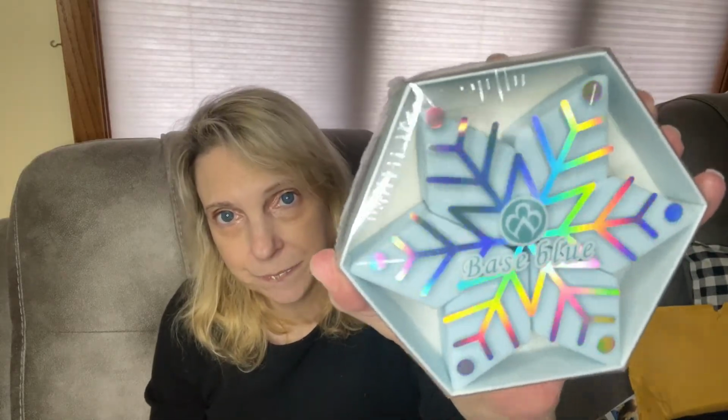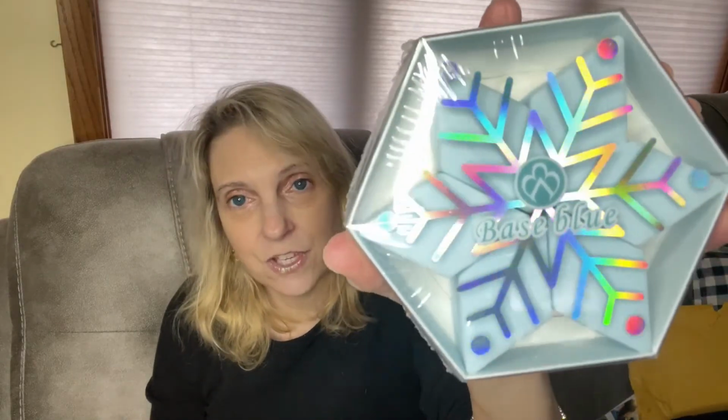So I got these. They're base blue Snowflake Wedge blenders. They say these are $11. I've never used a beauty blender, I don't think. I've used those sponges that you use on your under eyes, to put the under eye concealer and then you pat it in. I don't know. Is that what this is? I'm not even really too sure. But anyway, they're cute.